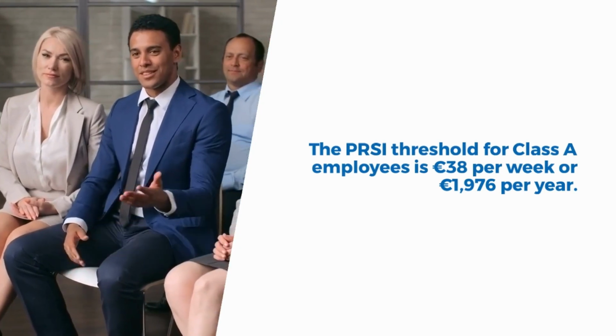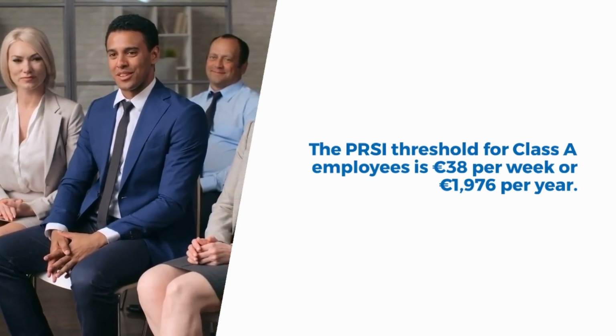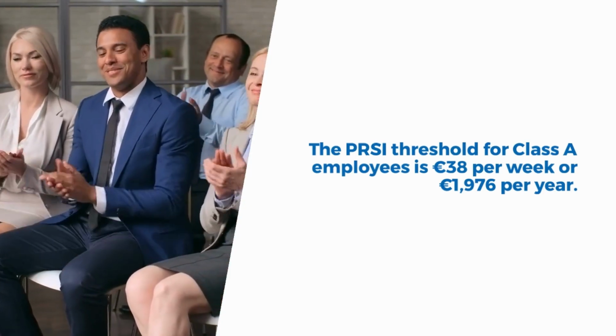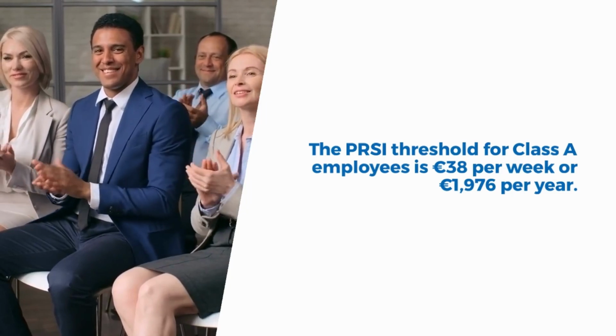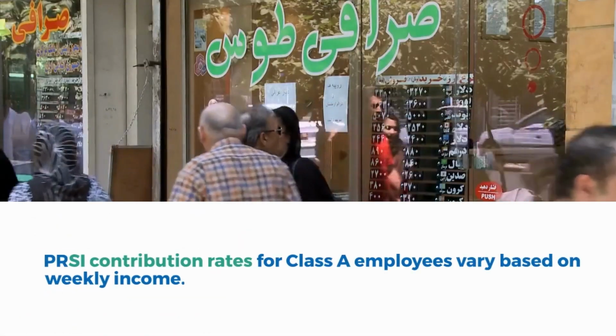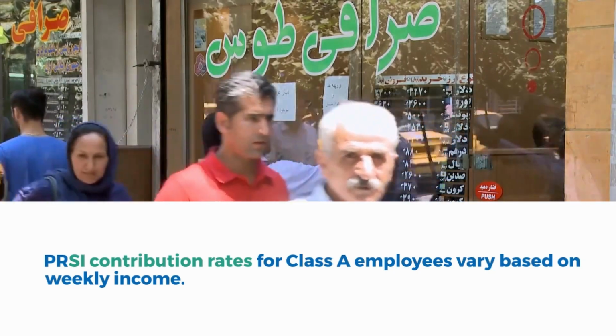The universal social charge is a tax payable on gross income from most sources, including notional pay, after any relief for certain capital allowances, but before pension contributions. The USC rates in Ireland vary depending on the level of income. If your income is €13,000 or less, you pay no USC.